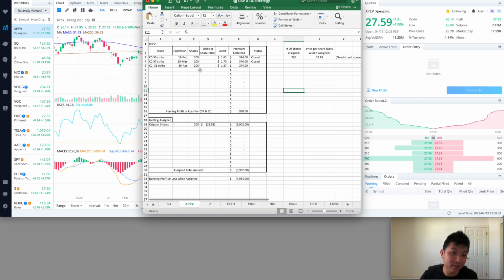And by the way, I have 200 shares, so the premium collected 2 weeks ago, I believe, when I bought this option, was $274. So if it does get assigned, I'm happy. I make the difference between 31 and 24, so around $7-ish, give or take $6-ish. So that is it for XPeng.